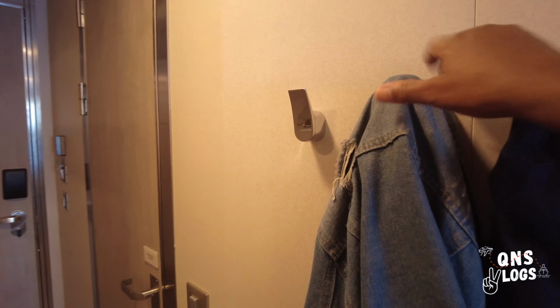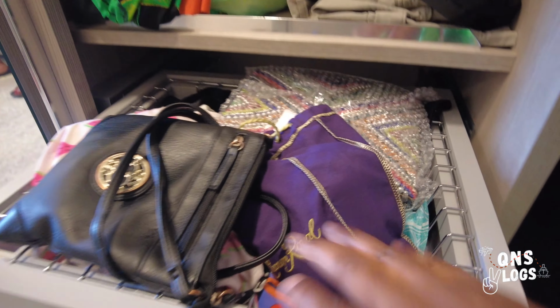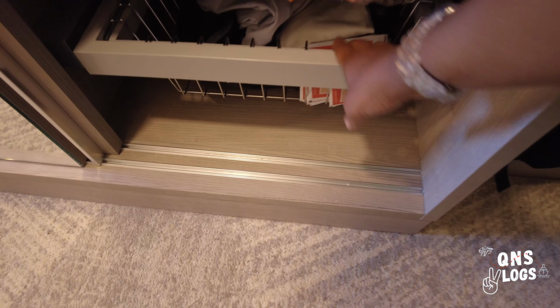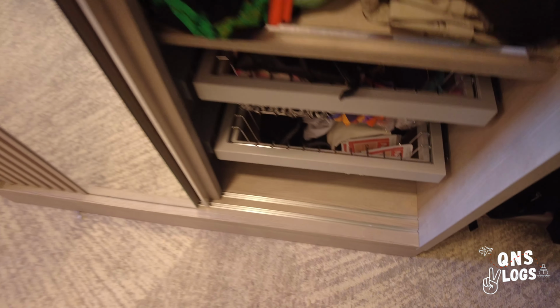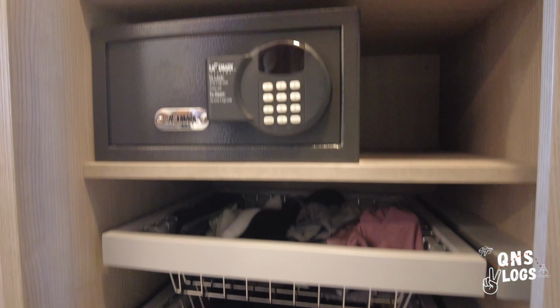Here there are four of these pegs for you to hang jackets and shirts. Open up, this is a nice spacious closet here where you can hang things, and shelving down here. And you can also put stuff here. This is the closet. Open this up. Plenty of space down here. They have these wire drawers that come out with wire baskets. There's 2 of them here. And okay, here's the mirror with hangers. There's the safe, and there are 2 additional wire baskets down here as well.